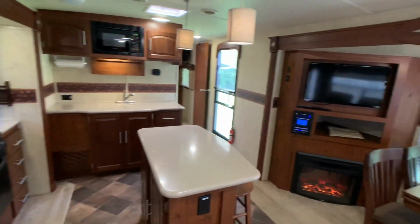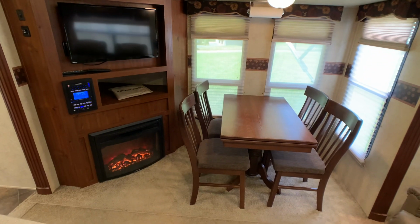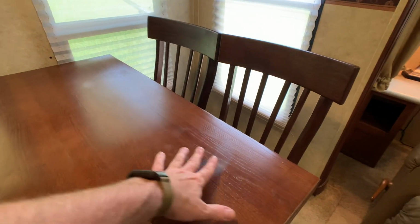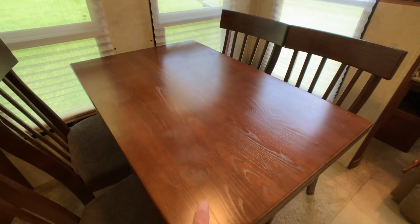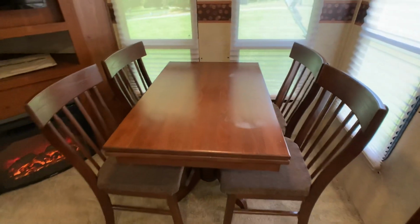All right, let's start off in the living room. First slide out is going to accommodate a freestanding table and chairs in the entertainment center with the fireplace. There's a little marking right here, like they set some wet placemats or something. It's minor. If I didn't point it out, a lot of times you really wouldn't even notice it, but I find it important to point out anything that could be an issue to a potential buyer.